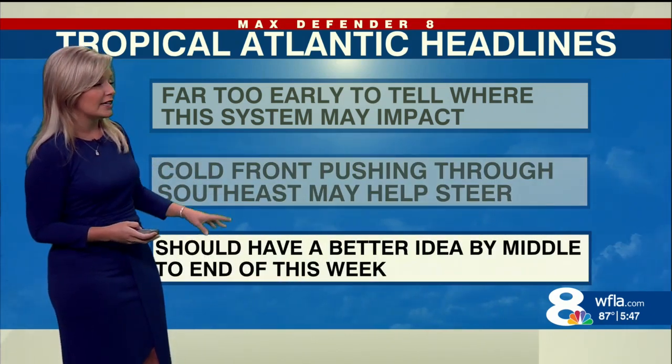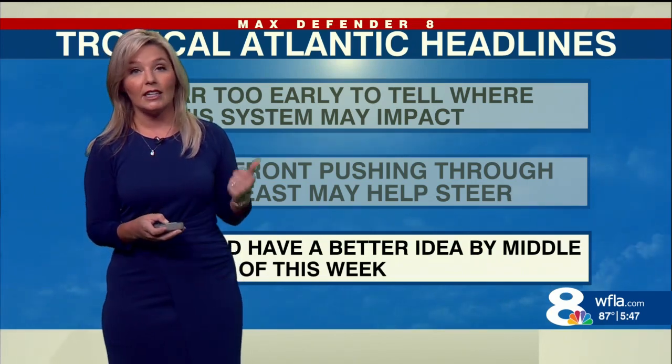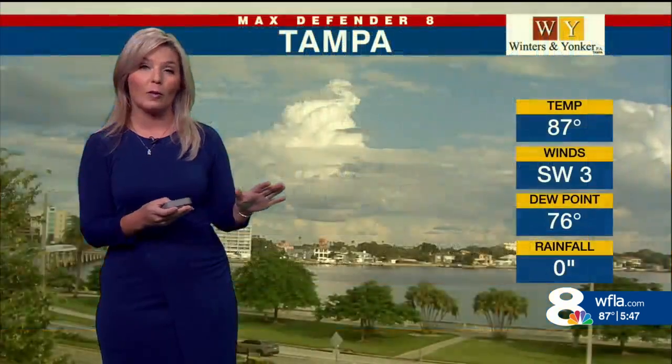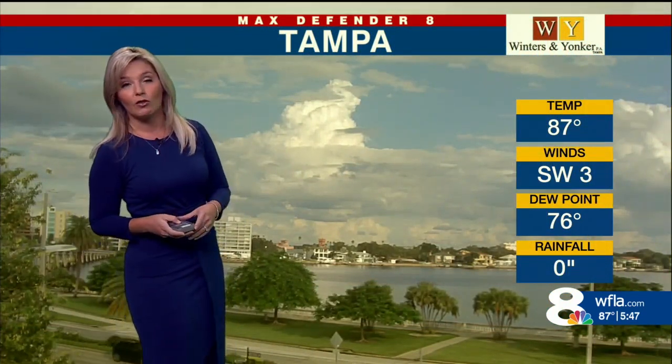But by the middle to end of this week, once that center of rotation starts to form, that's when we'll have a better idea of what we can expect. But just based on where it's forming and those long-term forecast models, that makes that system the one to pay attention to over the next couple of days.